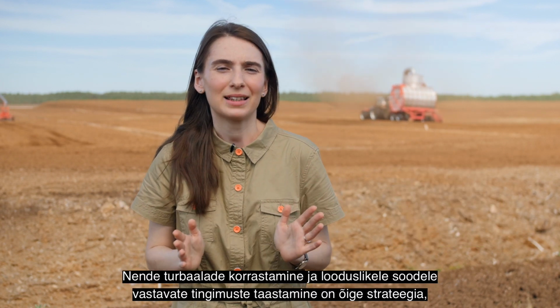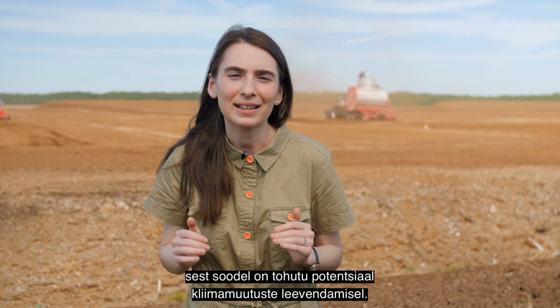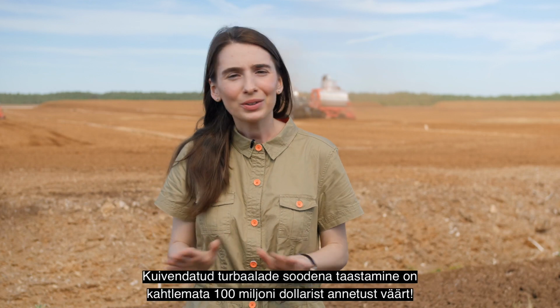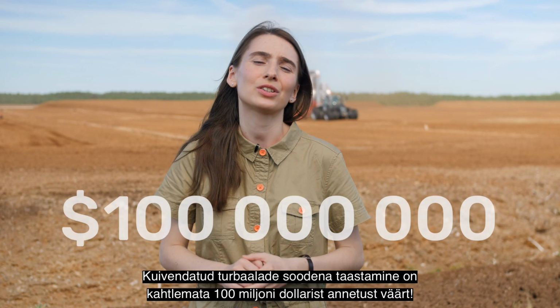Bringing these peatlands to their natural conditions is the right strategy, because the drained peatlands have a huge potential for climate change mitigation. No doubt, restoring drained peatlands is totally worth the $100 million donation.